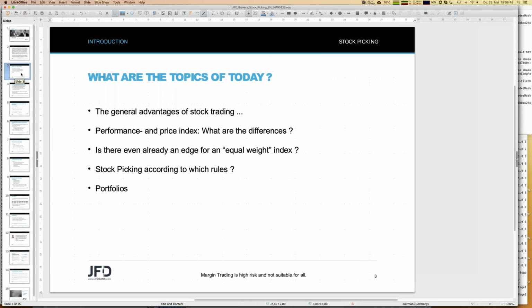And finally, of course, as the title of the webinar says, stock picking and how to do that kind of picking. So we don't have to be invested in all the 30 companies of the DAX or in all the 100 companies of the S&P 100. Maybe one remark on why I go for the S&P 100 instead of the S&P 500: simply because 100 companies for that selection procedure is already enough. So that's everything about that.